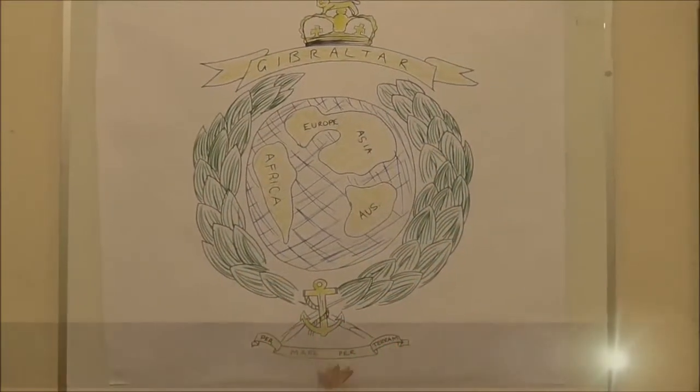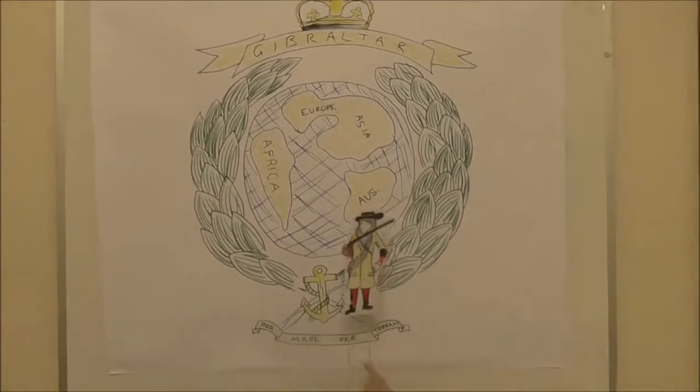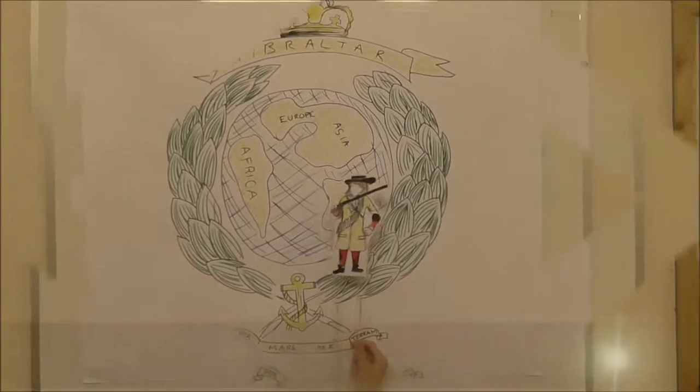28th of October 1664, birth of the Corps. The Royal Marines used to be called the Duke of York and Albany's Maritime Regiment of Foot and used to wear yellow uniforms. They were formed to be an amphibious fighting force by sea, by land.